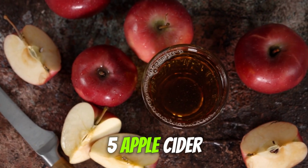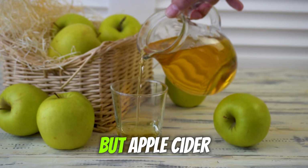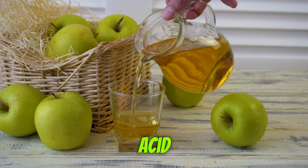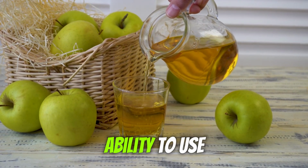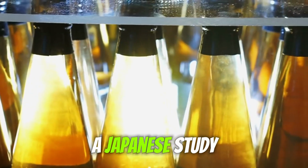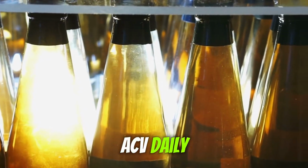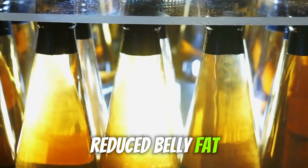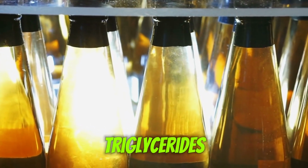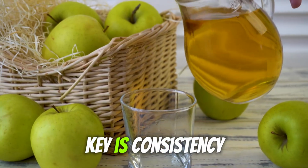5. Apple cider vinegar. I know it smells like feet, but apple cider vinegar contains acetic acid, which has been shown to reduce fat storage while improving your body's ability to use fat for fuel. A Japanese study found that participants who consumed just 2 tablespoons of ACV daily for 12 weeks lost 3.7 pounds, reduced belly fat, and lowered their triglycerides, without changing anything else about their diet or exercise. The key is consistency.